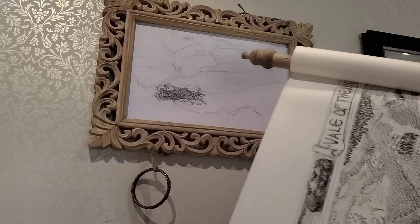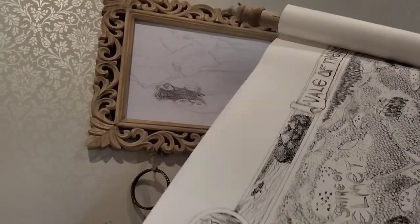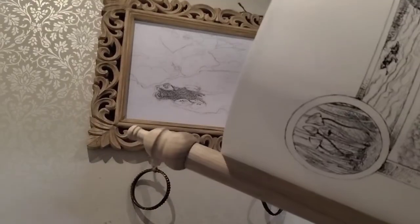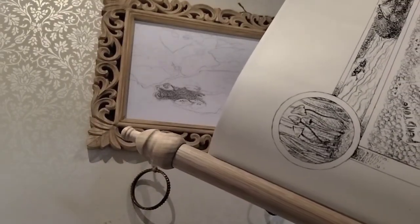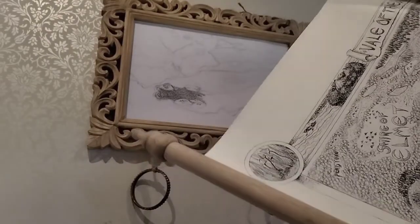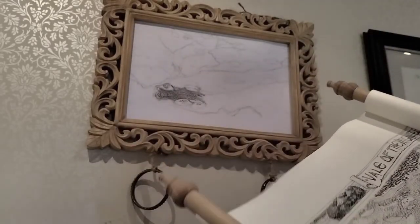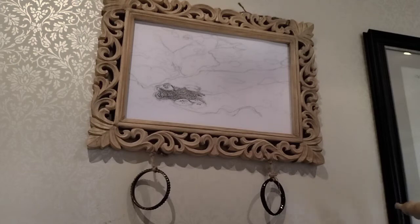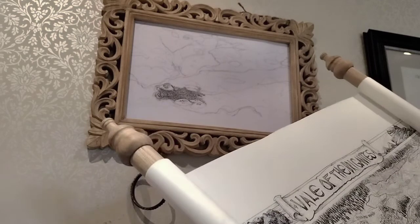Some of the other scrolls aren't as well made as this. These were specially cut so the map slots into them and it's glued in and it's all really neat, and they actually work really, really nicely. So it's a really well made piece. I'm a bit upset that I didn't sell it at the art exhibition, but I did put quite a steep price on it because I thought he's a really good artist, and this is a really well made scroll.